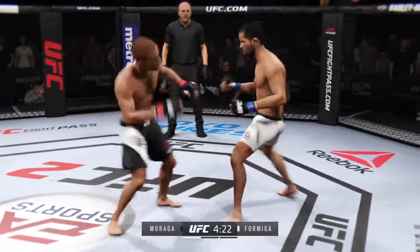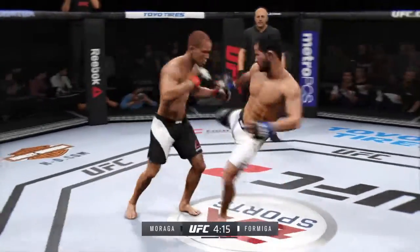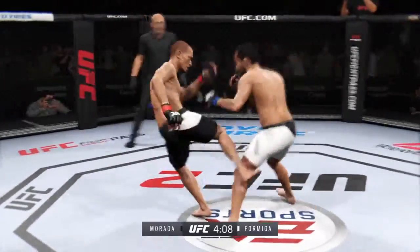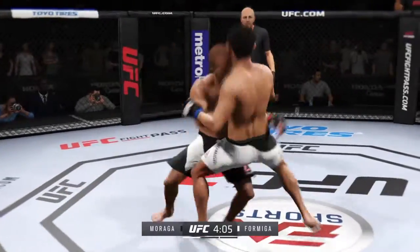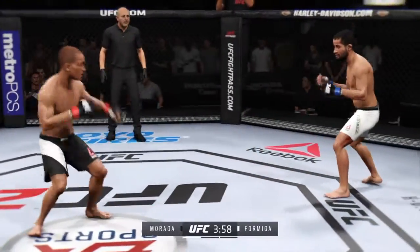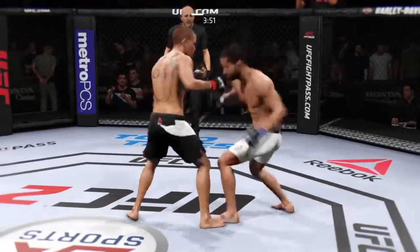Good work blocking that. Great kick by Moraga. Big hook. He's landing some beautiful kicks here on his opponent. And there's another one. Good body shot with the knee. Formiga with a big jab. Nice.